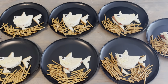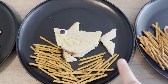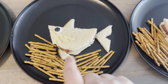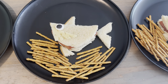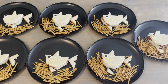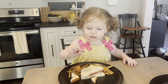Today we have shark sandwiches in driftwood. And I really didn't waste a lot of bread with this. I just kind of rearranged it all. So I cut a half circle, a triangular cheese with the little teeth, some of those button eyes we saw at Dollar Tree, and the pretzel sticks for driftwood. And we included Daddy, because Daddy Shark is just as loved as the children. And I think they're going to enjoy it. Excited, Tessa? Yum. Ooh, you like the button eye.